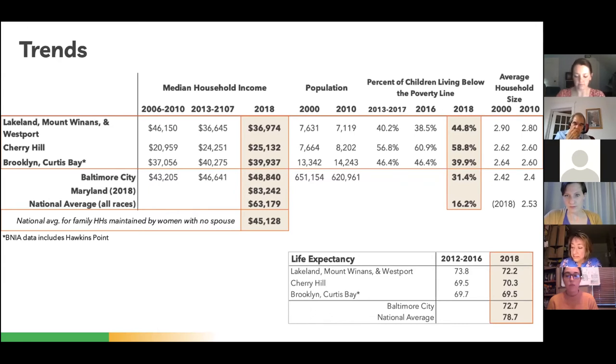Shifting your attention to the right of the slide, a second factor to note is the percentage of children living below poverty. We took the three percentages and calculated an average of 47.8% of SB7 children who live below the poverty line. This percentage surpasses both the city average as well as the national average of 16.2%. Lastly, in the lower right-hand corner of this slide, we see life expectancies within SB7, all of which fall below both the city and national averages. Next slide.